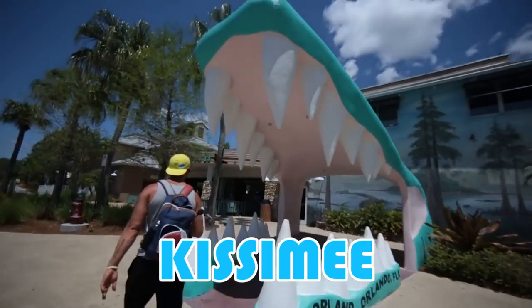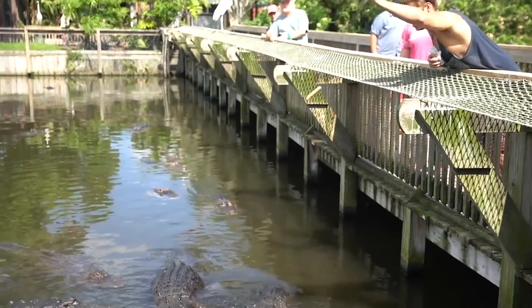Kissimmee. Look at this thing. Only a stone's throw from Orlando, and more importantly, Disney World. This place is a hot spot for water parks, adventure parks, and any kind of thrilling experience that you're trying to go after. We got up close and personal with gators at a place called Gatorland.